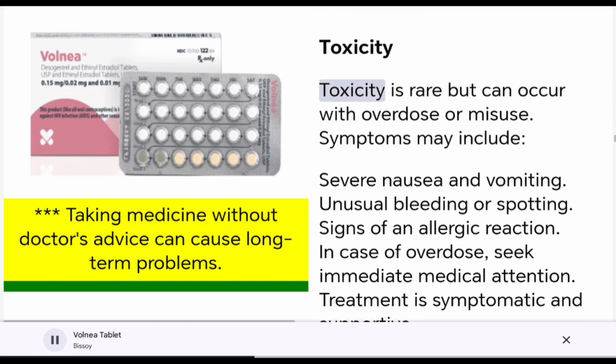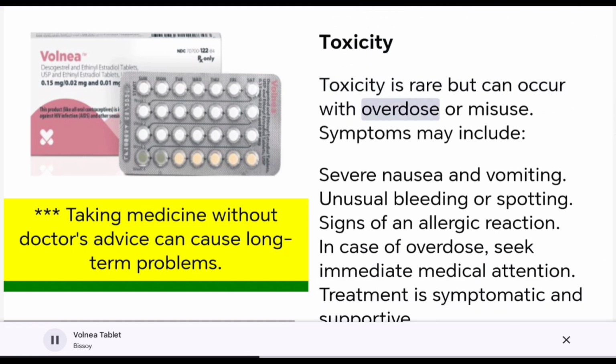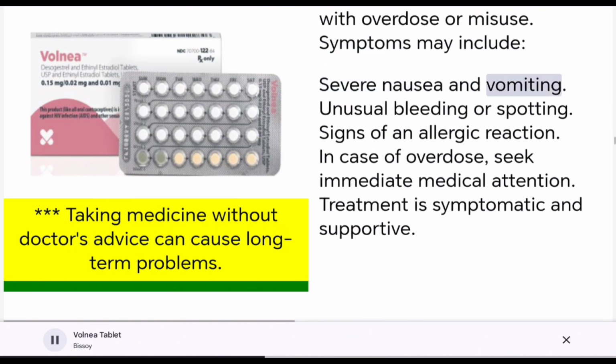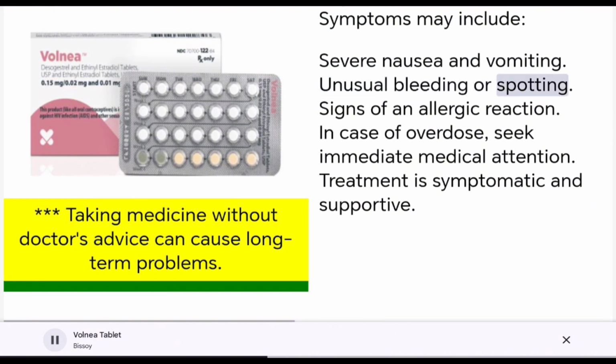Toxicity. Toxicity is rare but can occur with overdose or misuse. Symptoms may include severe nausea and vomiting, unusual bleeding or spotting, signs of an allergic reaction. In case of overdose, seek immediate medical attention. Treatment is symptomatic and supportive.